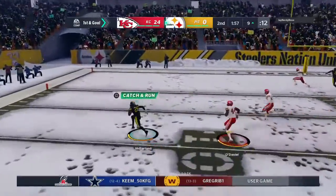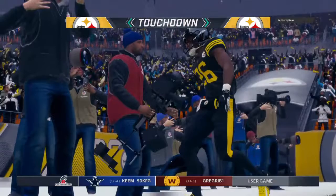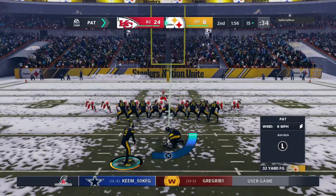Again, he'll drop to throw. That's into the hands of his running back, McFarland. And he's going to take it in for a Steeler touchdown. A 9-yard touchdown grab. And the Steelers are able to close the gap just a bit.